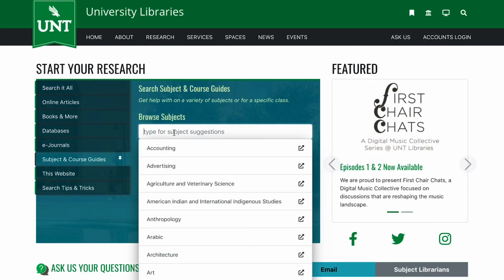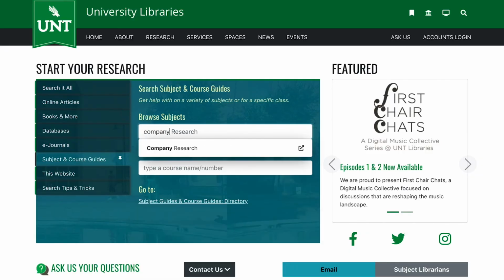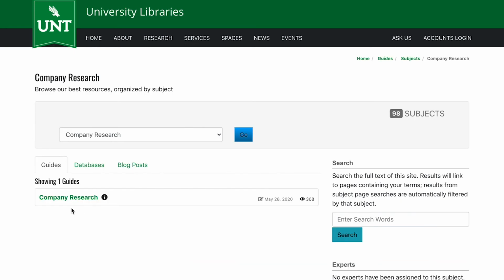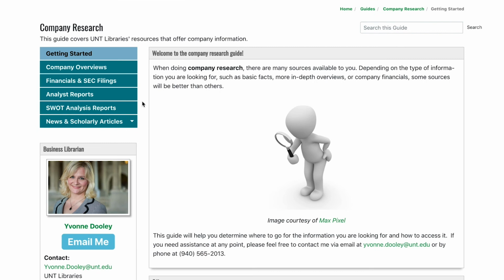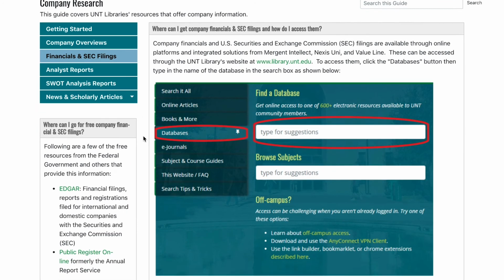If you can't remember what databases cover financial information, go to the library website and click on the Subject and Course Guides button. Then type in Company Research in the Browse Subjects search box. You'll come to a guide that I put together on conducting company research with a section on databases that include financials and SEC filings. Using these tips and tools, you'll be able to find reliable company financials using library databases.